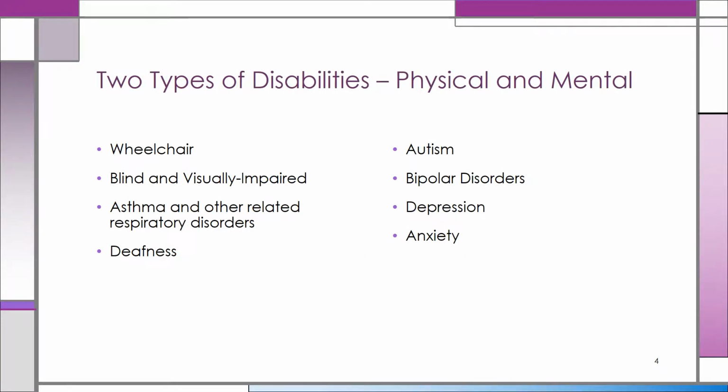Physical disabilities are fairly easy to see, except in cases where the person may have an internal disability, such as congestive heart failure. Some examples would be a wheelchair, which is obvious, or blind and visually impaired, which are usually noticed by the familiar red tip cane when walking, but some people don't use these aids and use a regular cane. Other people are not sight impaired but do have a hard time seeing due to a variety of conditions.